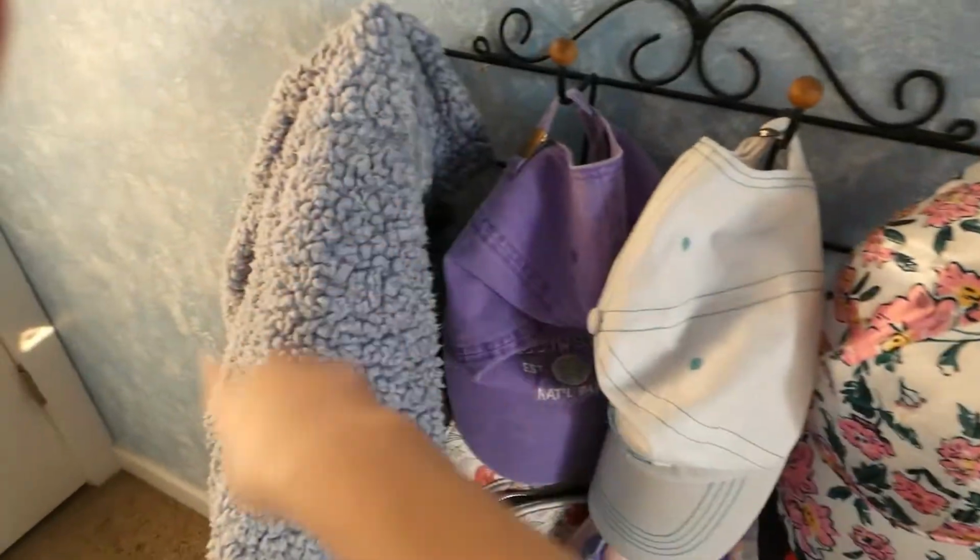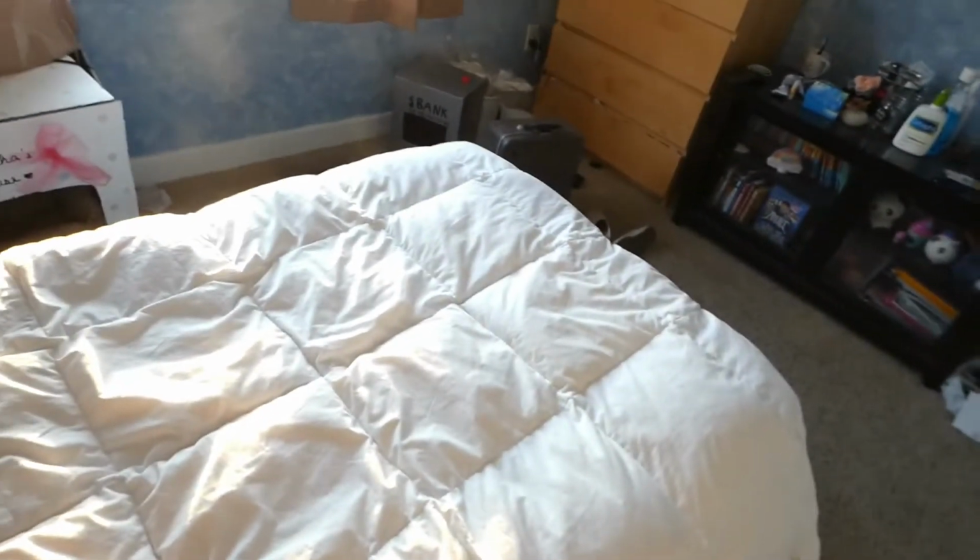Got my closet, and I've got my hats. Boop, boop, boop, boop. Bags, jacket, my bed. That is my room. You're welcome.